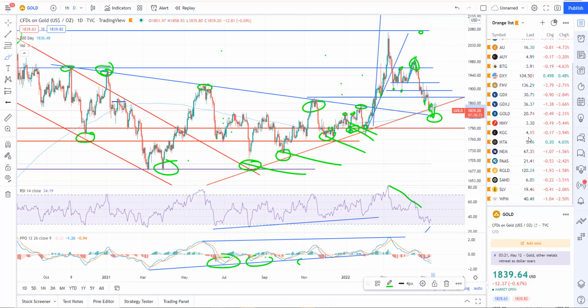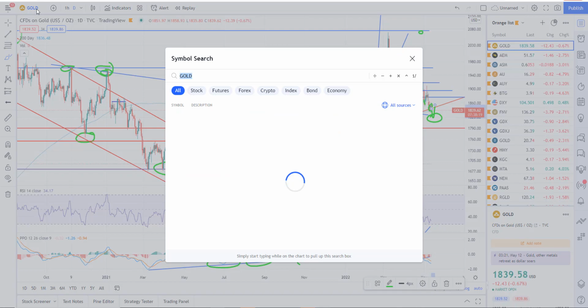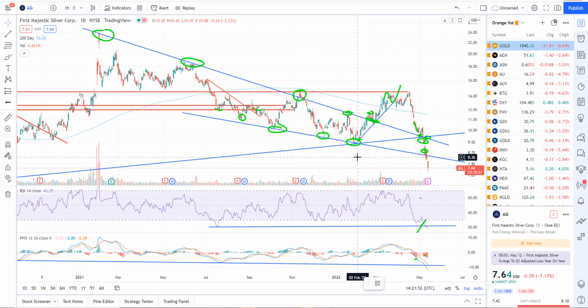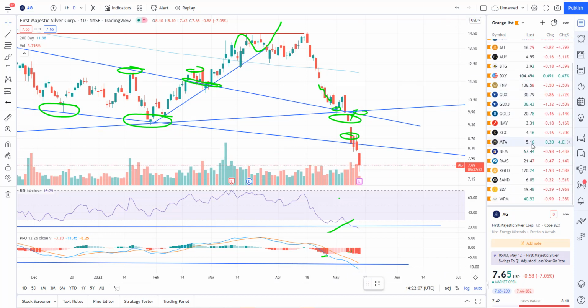The miners also have been sold pretty heavily. Looking at some of these miners, again, I only own a couple and they haven't really been working, but we'll see. This one, they probably are going to step in and buy it. It's right before earnings. We're breaking down. This is AG. It's a bullish falling wedge pattern. We're breaking down to the downside right before earnings. They're probably going to step in and buy it today. So keep an eye on that.